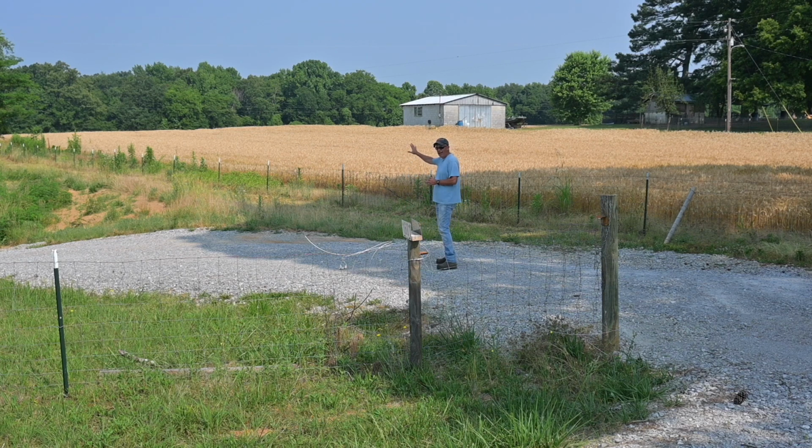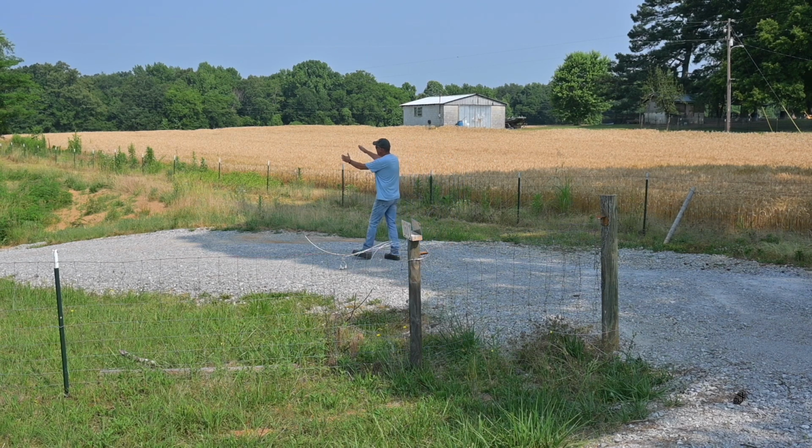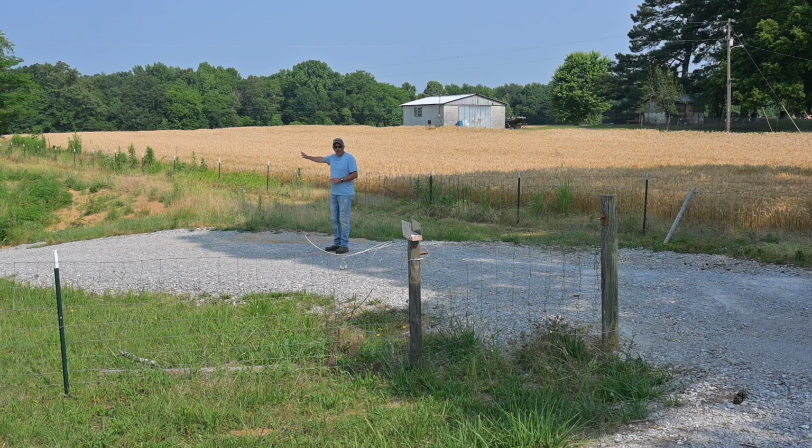later on. But going out this way, if you can see this bank here in front of me going all the way out towards that trampoline out there in the distance, it's way, way, way grown up. It's waist to chest high deep in weeds. And we're going to build a second driveway right over here, going all the way out that way.